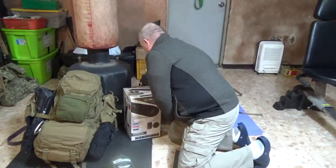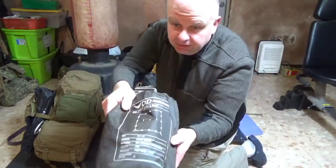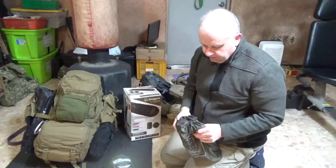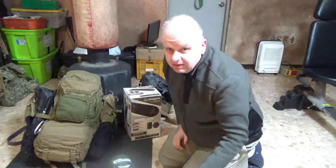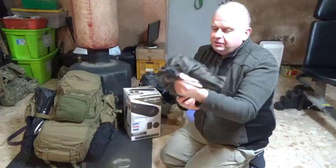Oh, where did it go? Ah, yes. Is the DD Tarp 3x3. Now, I actually got this about 5 or 6 years ago, and I never used it until this year. That's right, I had this thing for years.